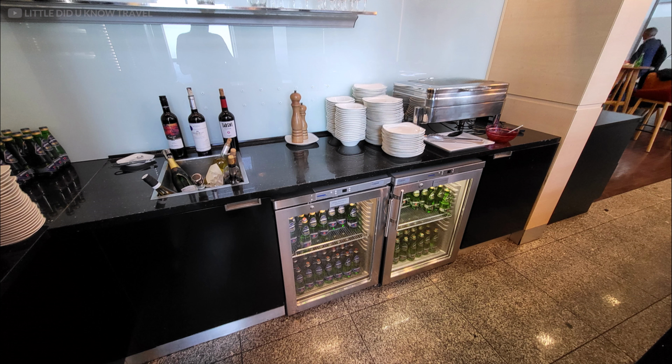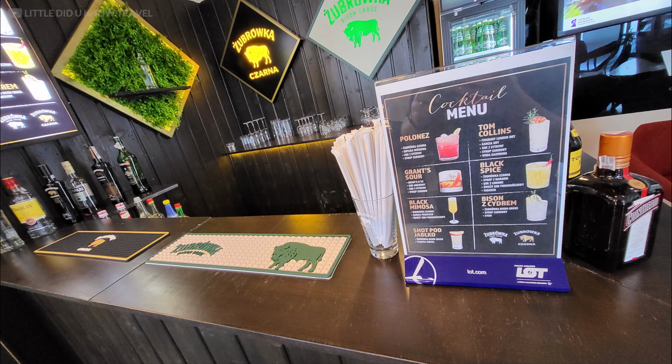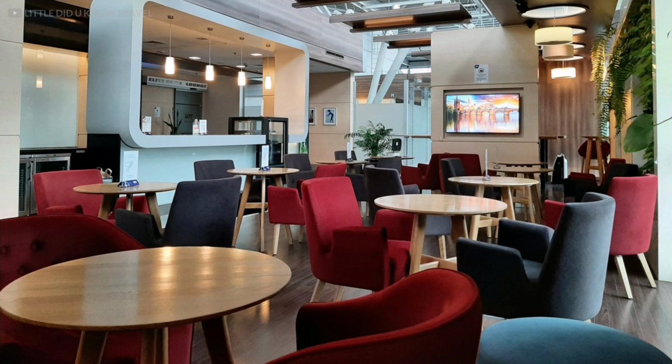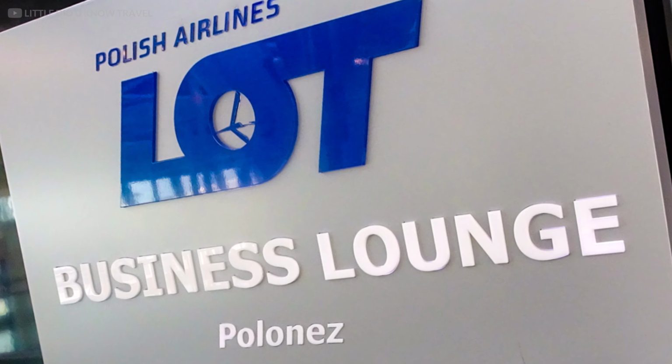But don't get me wrong, the regular lounge is really good. Here's some of the offering. Now, there was a bar area that wasn't open in the morning, but it looks like they're made to order specialty drinks, which is quite cool for a European lounge. Again, the seating area is a little less intimate. This is the main lounge. This is the elite club, more private. So really a solid lounge from LOT Polish Airlines in Warsaw.